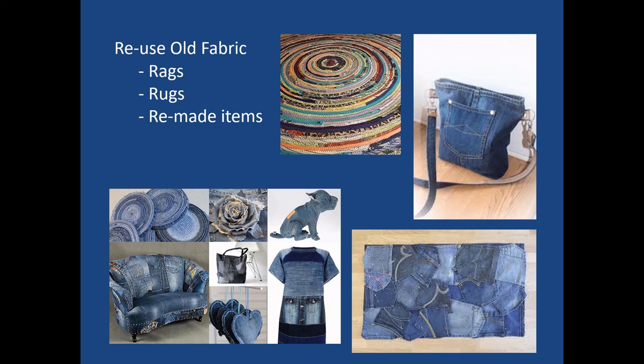Use them for shop rags, use them for cleaning up spills and things like that. Repairing other clothes. So rags can be a very beneficial thing. You can use them for compresses, for poultices, first aid kit, lots of different utilization for old fabric.